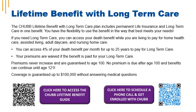The Chubb Lifetime Benefit with Long-Term Care Plan includes permanent life insurance and long-term care in one benefit. You have the flexibility to use the benefit in the way that best meets your needs. If you need long-term care, you can access your death benefit while you're living to pay for home health care, assisted living, adult daycare, and nursing home care. It's recommended that you use an EMB enroller when selecting this benefit to help you through the enrollment process.